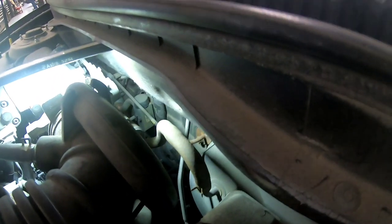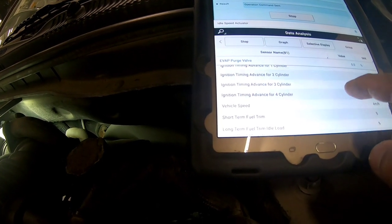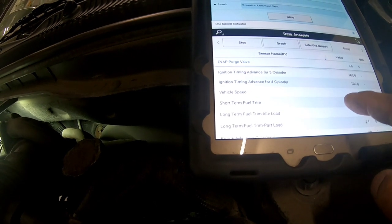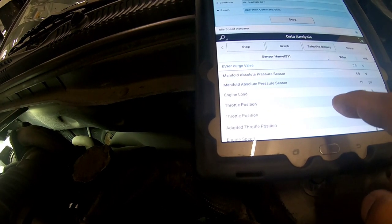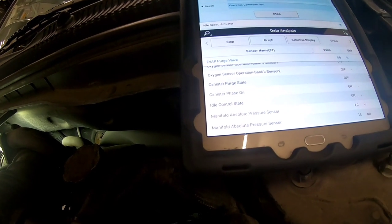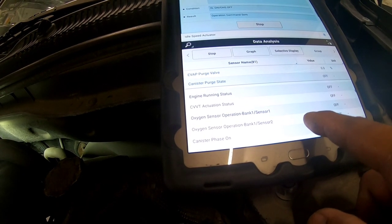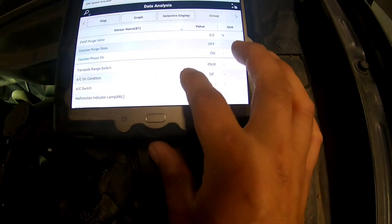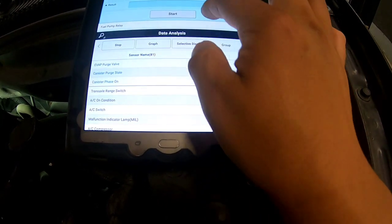That one is clicking. Yeah, that's clicking, but my data is not showing anything here. Showing zero. Canister purge state. Okay, let me stop this here. Let's try the close valve, if something changes there.